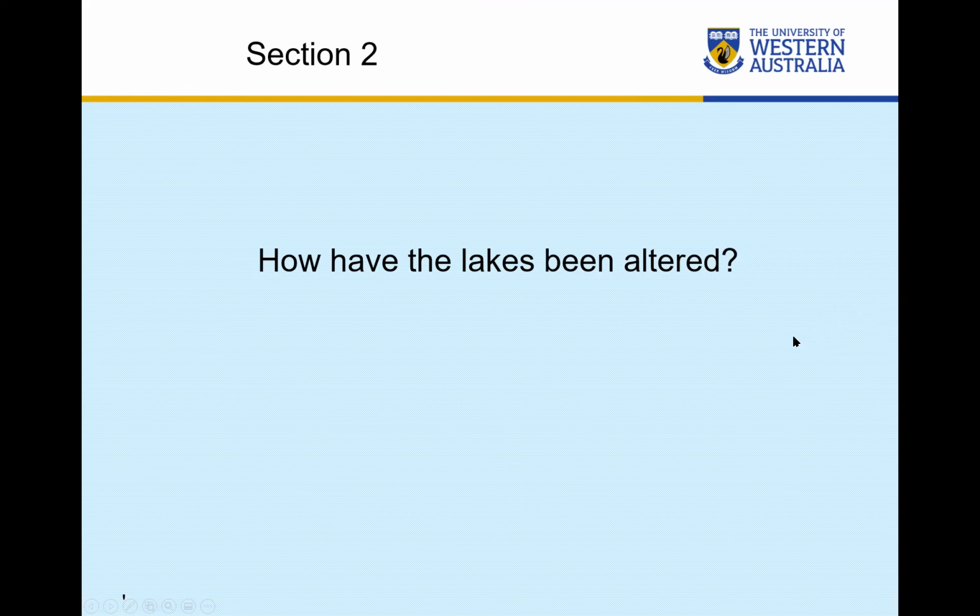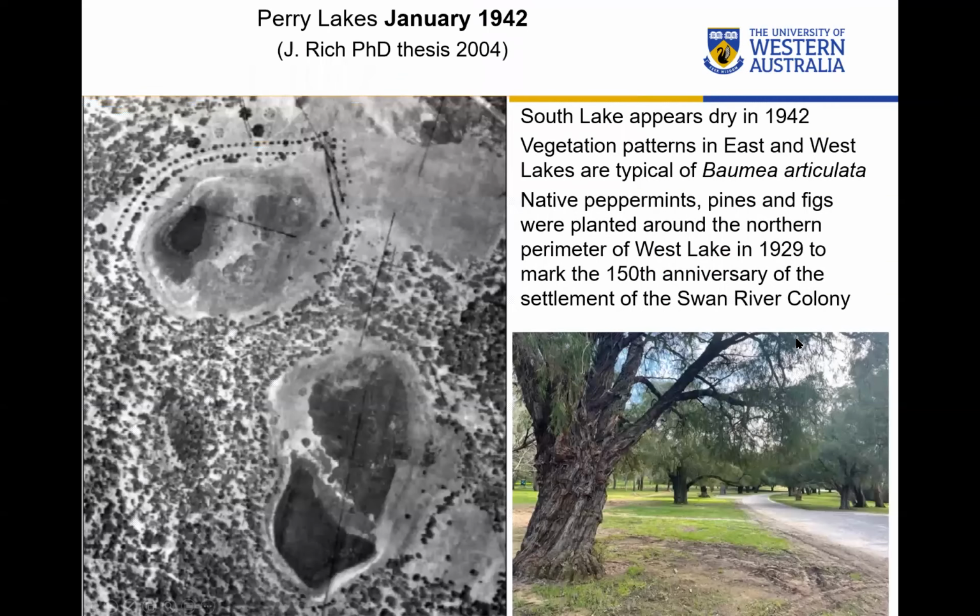So how have they been altered? And again, I'm going back to John on this one, and he's been really good at getting lots of aerial photography and gone back, and this is just one of them from 1942. I particularly like this one because it does show the 3 lakes, and here's South Lake. So there was another lake here that was actually filled in.